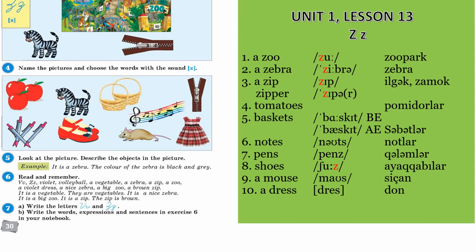Okay, next letter is Z. Z sounds as z. Z sesini verir. It's a zoo. Zoo, z. It has z. Zebra, z. It has z. Zip or zipper, z. All of them, three of them. Bu üç sözün üçündə də z səsindən başlayır. Zoo, zebra, zip. Z, z, z.